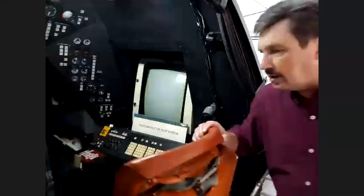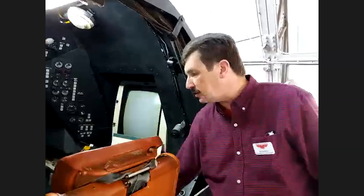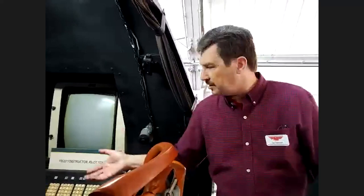Now, this pilot, he would be doing all kinds of devilish work, trying to mess with the mind of the pilot up front. So this guy, the instructor, would be putting in all kinds of scenarios that might pop up in an actual flight. Maybe an engine goes out, or maybe somebody shoots a missile at you, or there's any number of different things. So anything that would cause this guy up front to have to react.